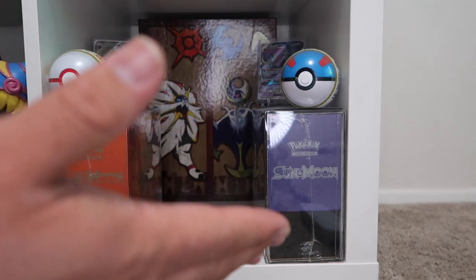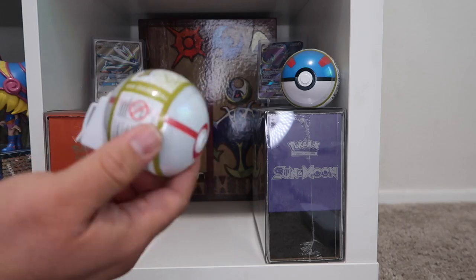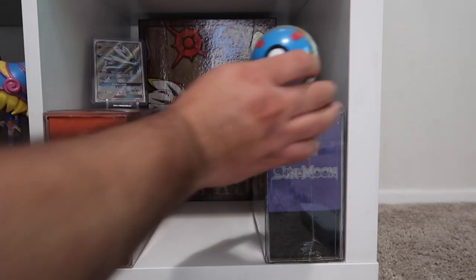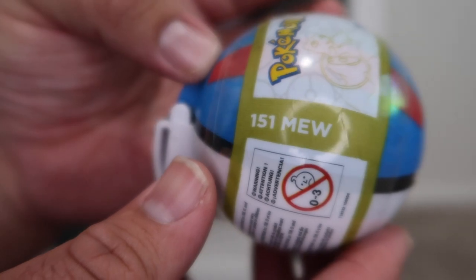So yeah, as you can see, we got the Sun and Moon ETB boxes. On top of that, I have this little cool Tomy figure Premier Ball, still sealed. This one contains Darkrai inside of it. And then on the other side, Great Ball Tomy figure, still sealed. And as you can see right there, this one has the Mew inside of it.